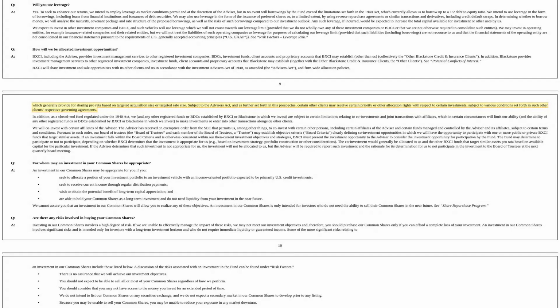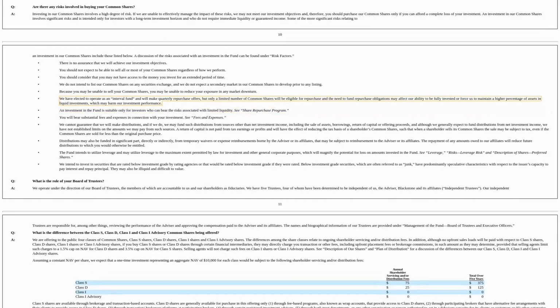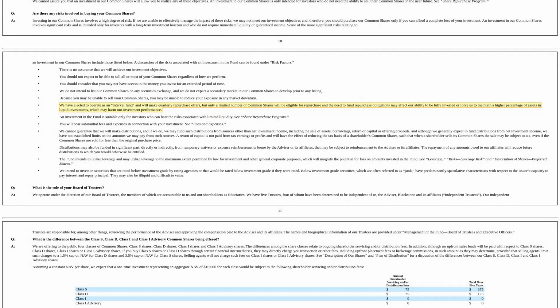Now let's talk about some things you should consider before investing. The report lists some risks to keep in mind. The first big one, you shouldn't expect to get your money back quickly. This isn't like selling a stock. Although the fund offers to buy back shares quarterly, they might not buy back all you want to sell, and needing to make those repurchases could hurt the fund's performance.